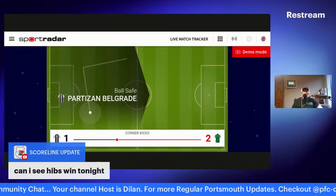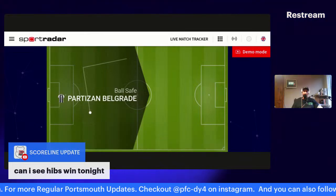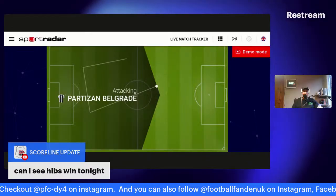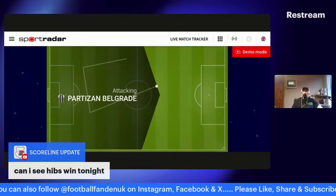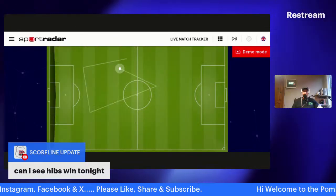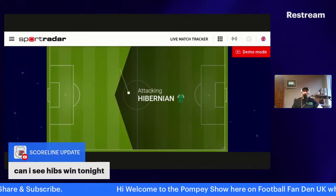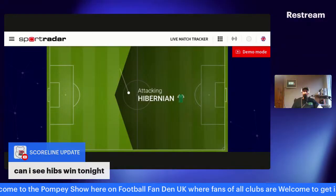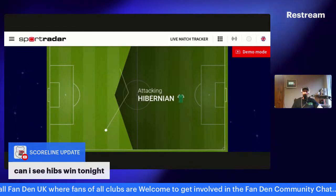We're hoping all UK clubs progress to the next round. Got 3 UK clubs playing tonight, guys. Let's just have a quick look what's going on in the other games. Hibs now working it out wide on that far side. Lincoln Red Imps have drawn 1-1 early on against Noah in the Europa League. So that's a good result for the Gibraltar team.